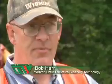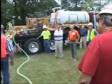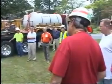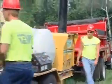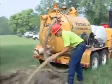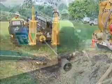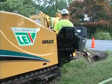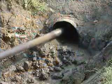Well, my name's Bob Harr, and I'm from Colorado, and I invented the drainage structure cleaning technology using directional drills. It is patented, and I also own the method of using a rod device with rotating and water. And we developed this so that we don't have confined space entries, people going in the culvert pipes after rock and things like that.